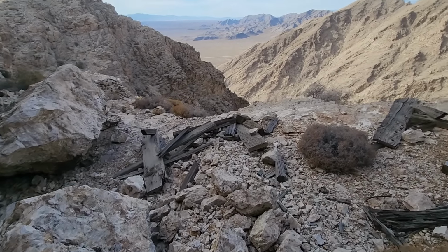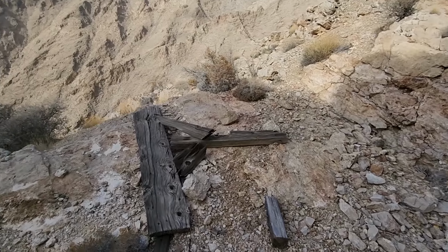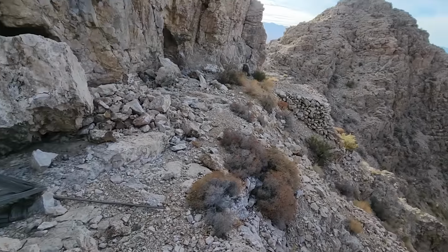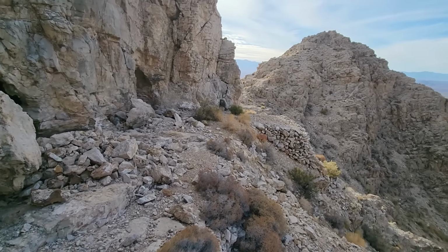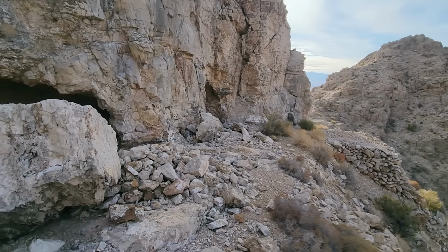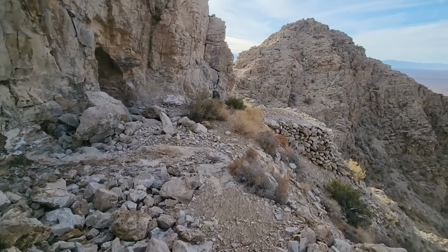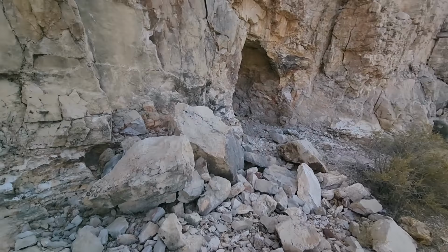Oh, I don't think I'm in luck. Well, that's a big slab that came off. Actually, you know what? Look, it keeps going over there. I think I'm gonna find a way to make this work. I really don't want to try and go down what I climbed up.